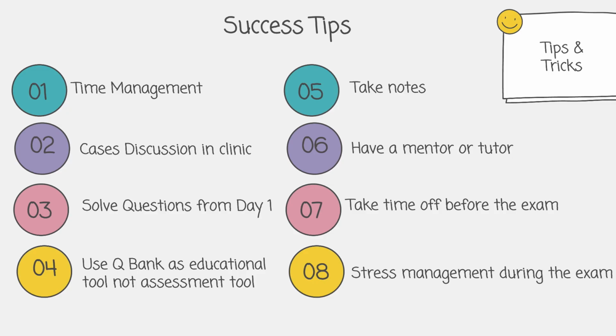Okay, tip number 7 is to take time before the exam. So don't just go to work till the last day of the exam. This will make you very stressed before the exam, because the days that you are off from work are the days that you are the most productive, the days that you can study very well, you can study a larger amount, and you can accommodate a larger amount of knowledge. So try to have a day off or a vacation or time off before the exam as soon as possible.